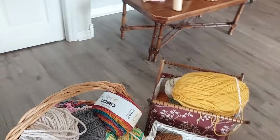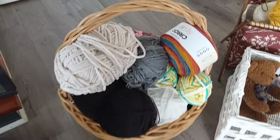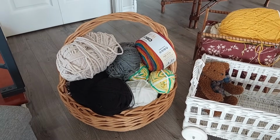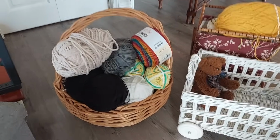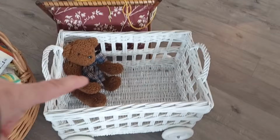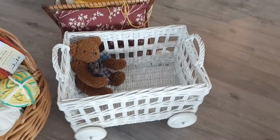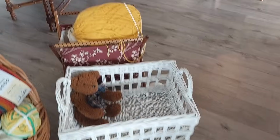This, and by the way, I did thrift that. I also thrifted this basket. Look at how big that beautiful basket is. I love it. And right now I just have a pile of wool in it, but I'm going to change that. I haven't decided what. I also thrifted this, and the teddy bear actually was given to me free at a thrift store. So I'm going to find somewhere to put that.